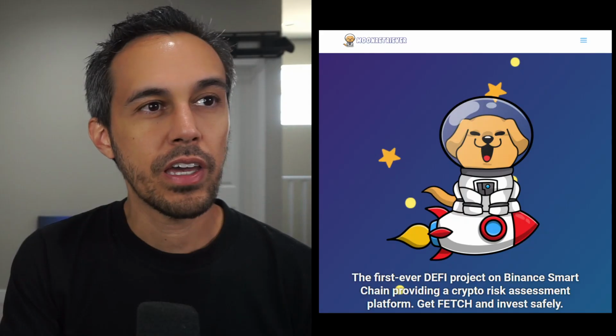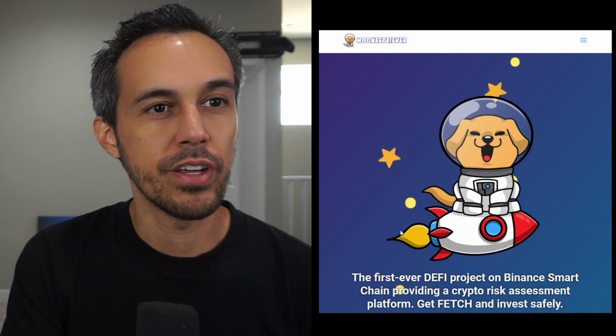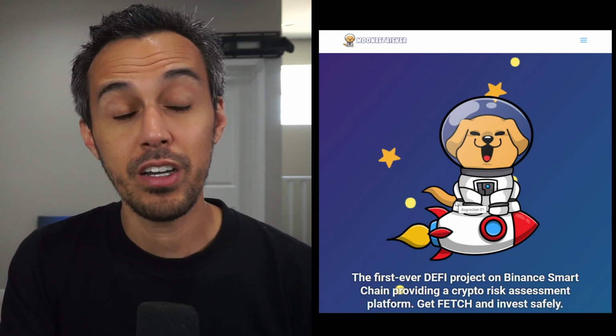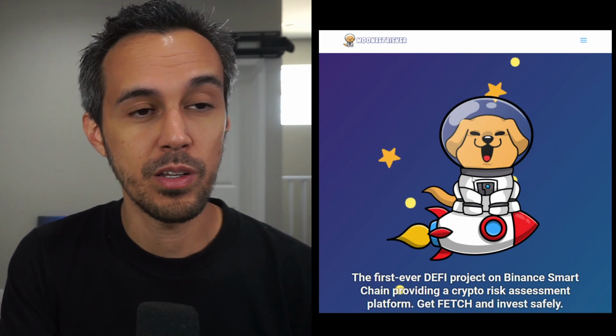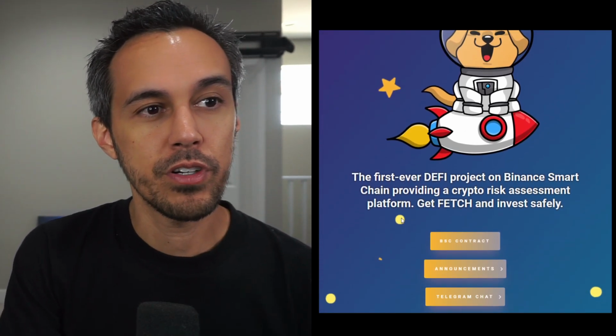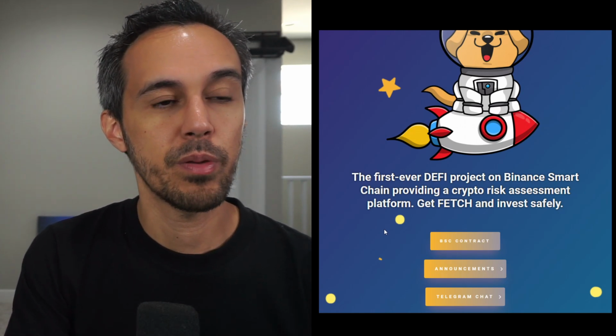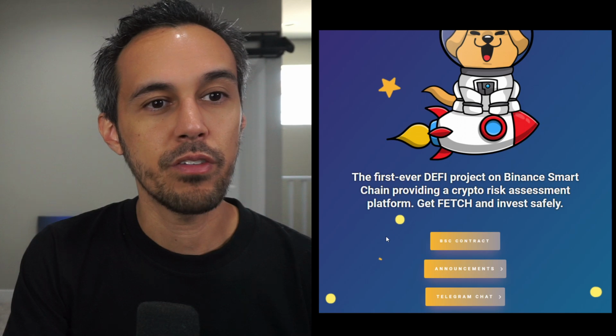So let's go. Okay, let's talk MoonRetriever. And this is their website at moonretriever.com. So they have a cute dog on a rocket ship, a little bit too big for this rocket ship. The first DeFi project on Binance Smart Chain, providing a crypto risk assessment platform. Get, fetch, and invest safely.